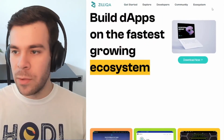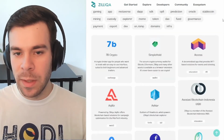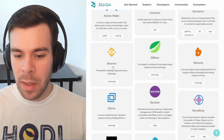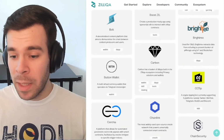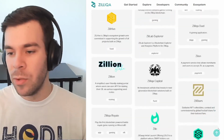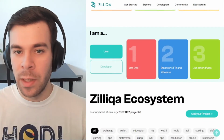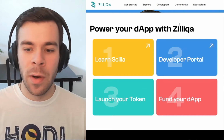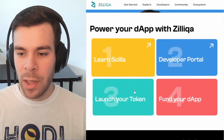Before we do, I kind of want to show you, again, bring back the Zilliqa ecosystem. So the ecosystem in Zilliqa is absolutely massive. We've seen a lot of interesting partners, Bitfinex, Bittrex, Binance, BitHum, PancakeSwap, Chainlink, and it goes on and on and on. This is an absolutely huge ecosystem, and it's bound to grow more and more. Definitely take a look at the website. Really interesting website. If you are interested in using Zilliqa in your projects, or you are a developer and you want to develop apps on Zilliqa, definitely check out their portal.